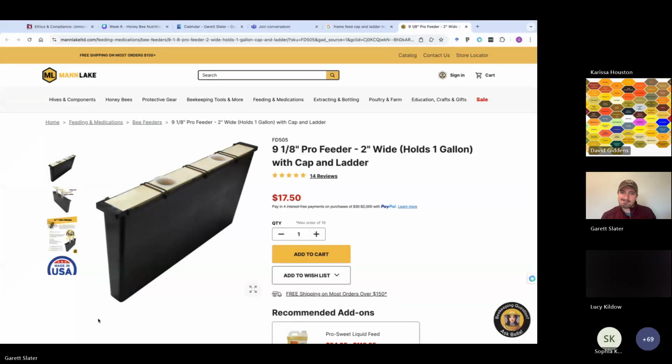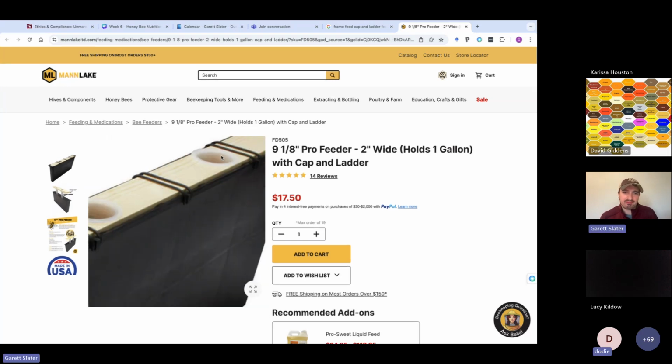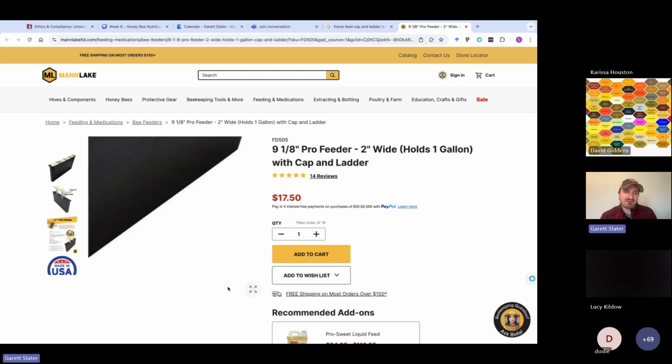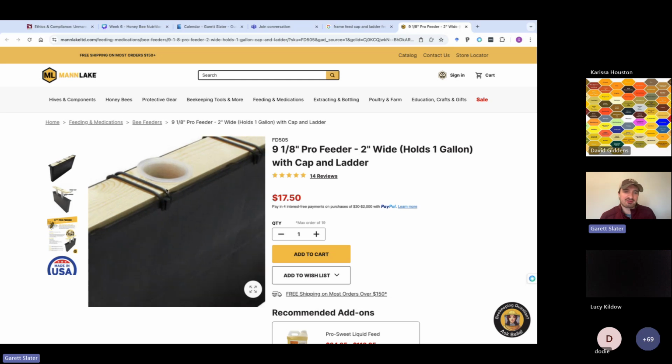I like to drop a cork down in each one of those holes. A cork. No dead bees. Yeah, that's a good idea because sometimes the bees can get stuck on there, even with the cap and ladder feeders. If you don't have these cap and ladder feeders, I'd recommend buying them regardless, because it has this mesh in here so the bees can crawl in and consume the sugar syrup.